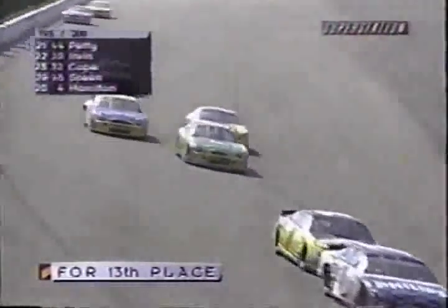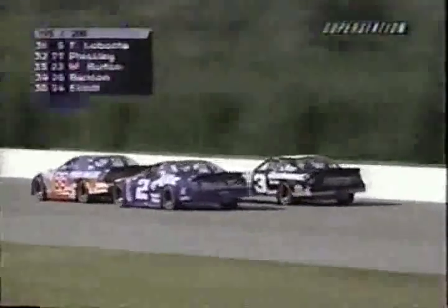Dives down to the inside. Works on Musgrave. They work on each other. Now look at this fight. It's the Dale and Dale show one more time. Fifth spot. Rusty Wallace trying to make a move on Earnhardt too, shoveling him back to 7th place. So long. From 5th to 7th in one quick move.